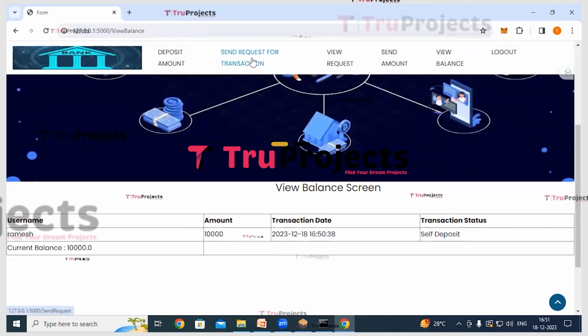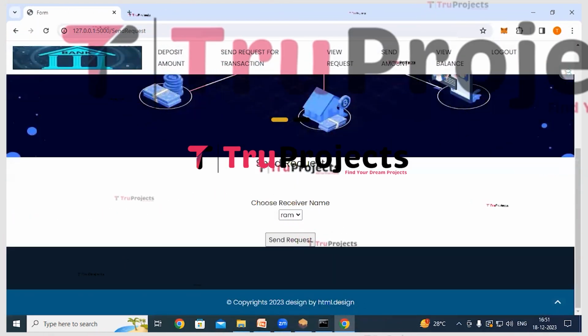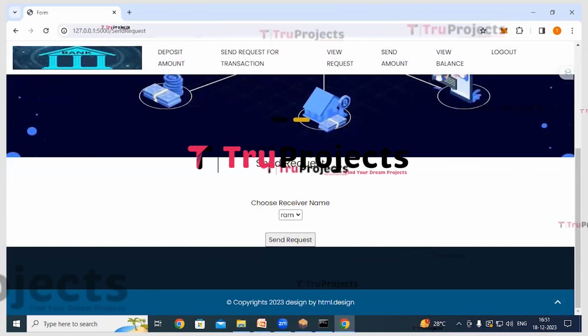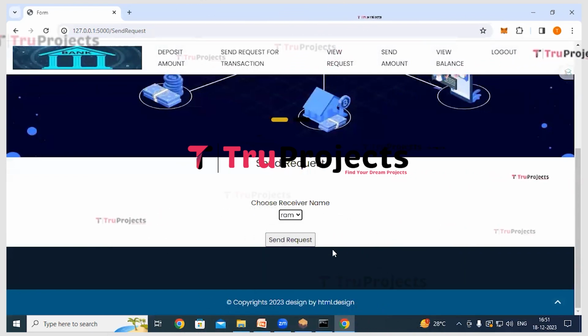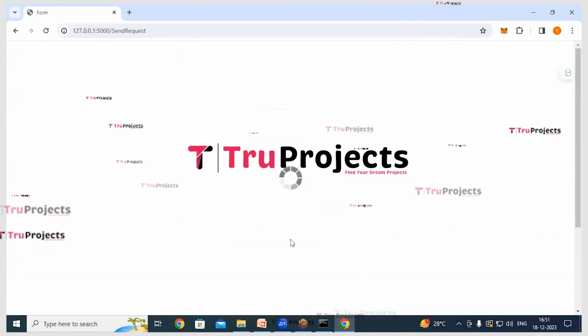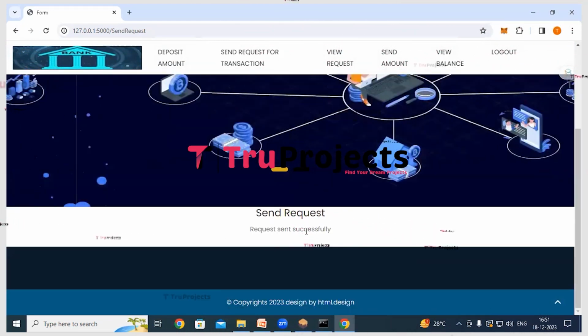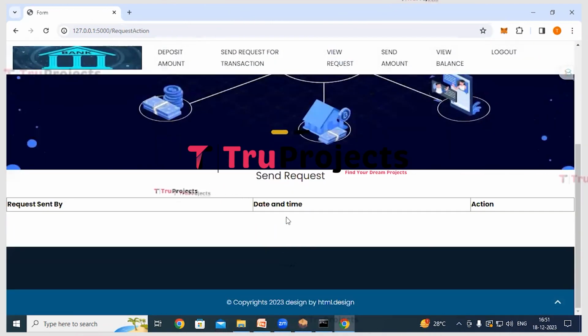Now click on send request for transaction link. So here we can send transaction request to other users. If that person, that is the recipient, accepts the request, only then we can make transactions. So we have to select the receiver name here from the drop down. I'm giving it as Ram and click on send request button. So we can see request sent successfully. Click on view request link. So here we can see the list of transaction requests received. We can see there are no requests yet.